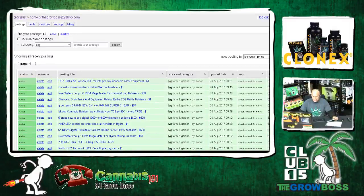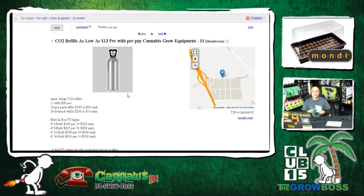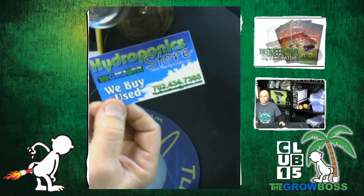Here is CO2 refills. Let's take a look at CO2 refills. CO2 refills as low as $13 with prepay. Cannabis Grow Card. And what is my Cannabis Grow Card? That is the business card for my store.